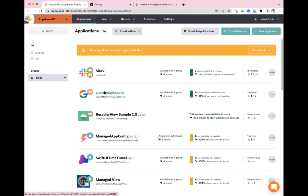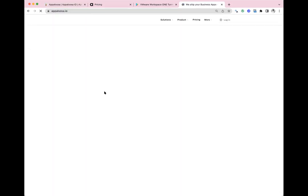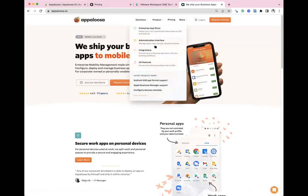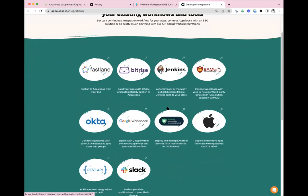Management is quite easy, but of course, if you don't want to manage from a web interface, we have a lot of integrations that you can make use of. For instance, if you want to use Fastlane to post your applications, Bitrise, or Jenkins, we have a lot of integrations that allow you to deploy to Appaloosa without using our web interface.